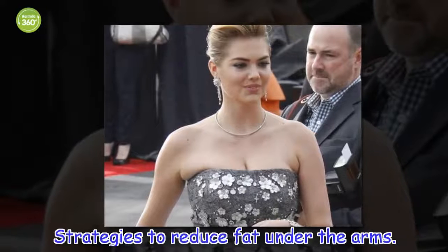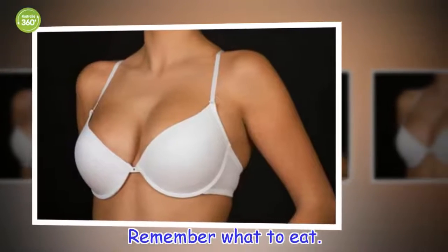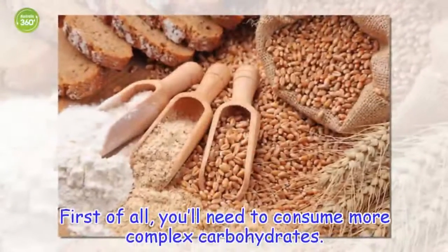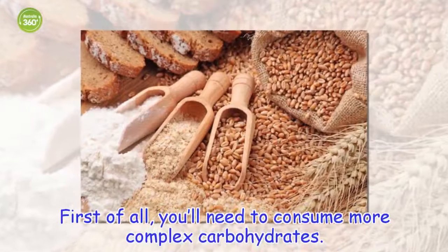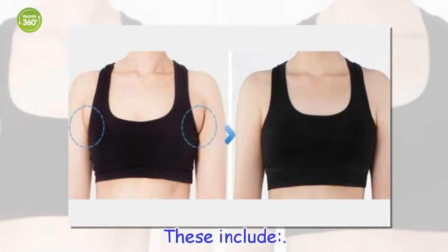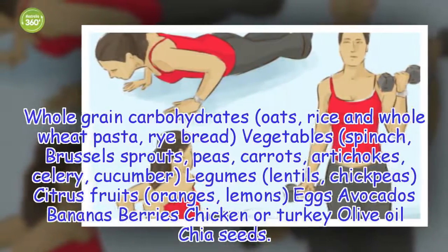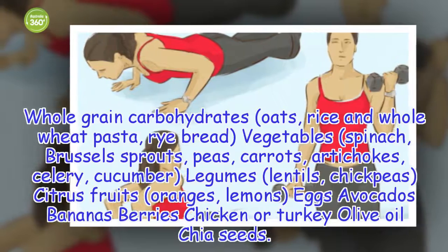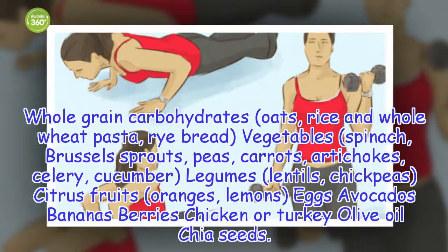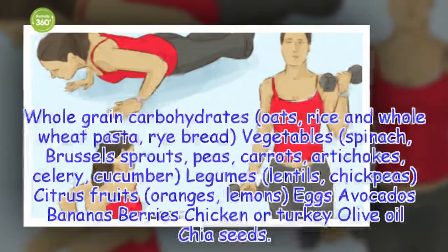Strategies to reduce fat under the arms. Remember what to eat. First of all, you'll need to consume more complex carbohydrates. These include whole grain carbohydrates, oats, rice and whole wheat pasta, rye bread, vegetables, spinach, Brussels sprouts, peas, carrots, artichokes, celery, cucumber, legumes, lentils, chickpeas, citrus fruits, oranges, lemons, eggs, avocados, bananas, berries, chicken or turkey, olive oil, chia seeds.